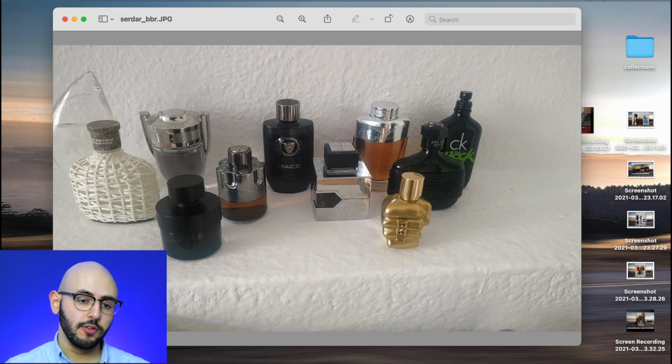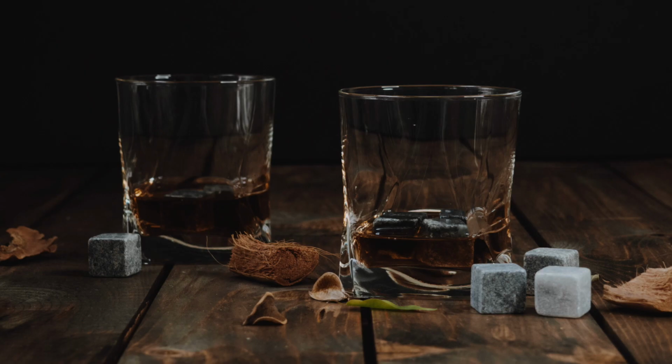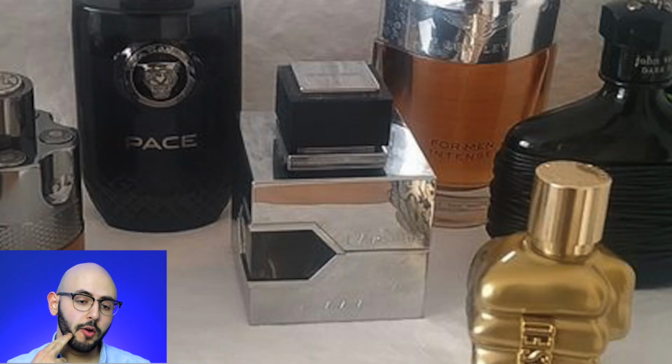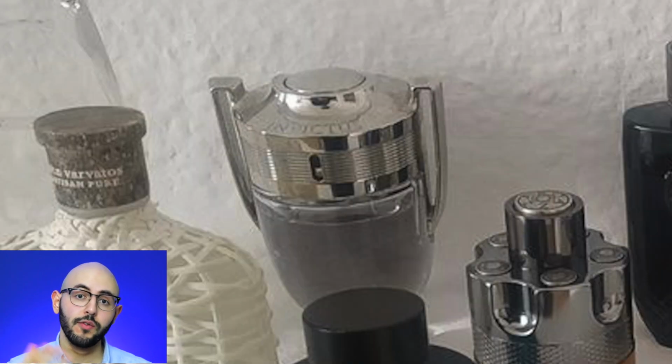Collection number 6 by Serdar BBR. I'm seeing some good fragrances here. I think this collection is actually not too mainstream. I think it has some cool scents like Dark Rebel, Bentley for Men Intense. You got some good boozy fragrances in there, which is different to most people. Al Haramain La Venture, which is a Creed Aventus clone, a very good one, and Invictus give you some versatility. I think overall you have refined taste and could use an office fragrance.